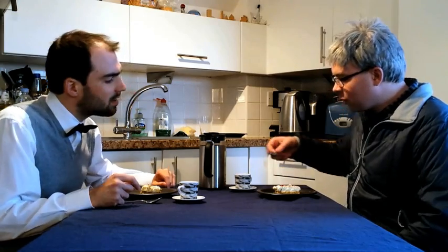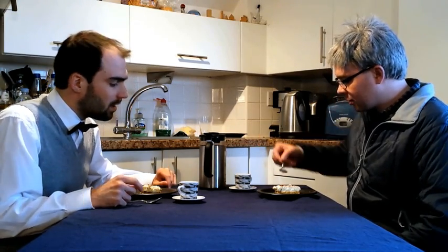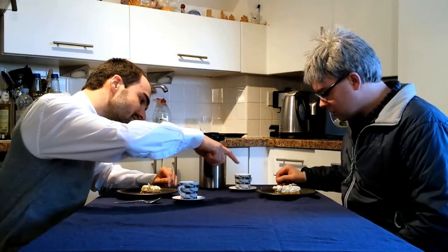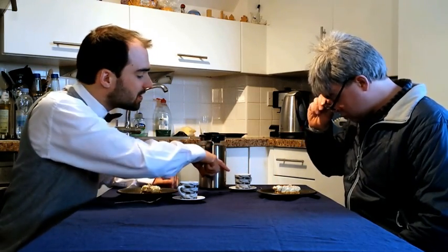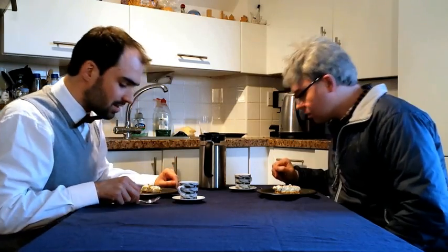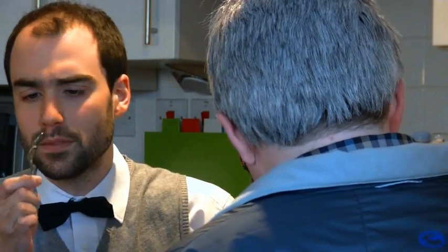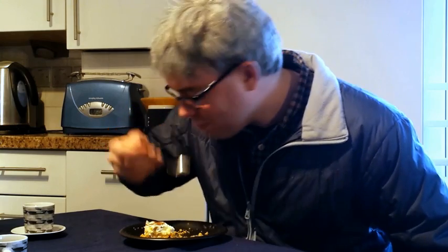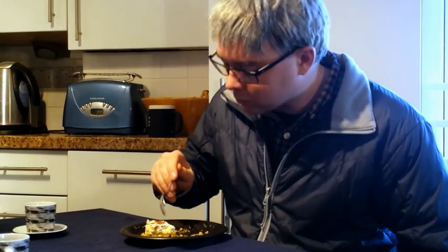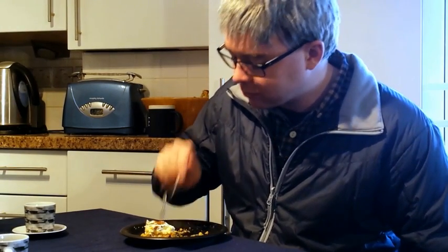Right. Well, that's all well and good, but what are these? Well, this is tiny Russian cake. I give you tiny Russian coffee and you eat with tiny Russian spoon. Right. Okay then. That's alright, huh?